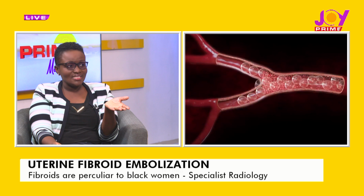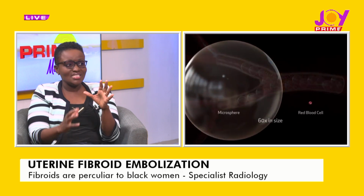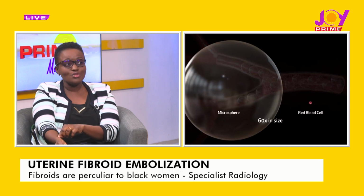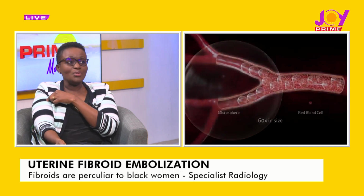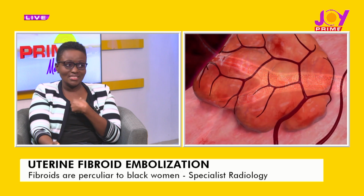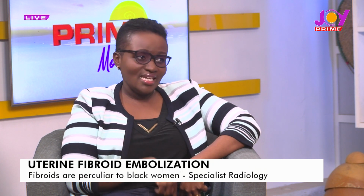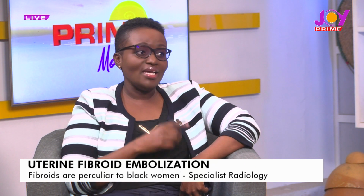And since it's connected, once we have a map, which is the image guided, it means that we have something that allows us to track where we are going. We navigate our way through the whole body, go down all the way to the pelvis, to the vessel that supplies the fibroid, and then we deposit the embolic agents in there. So that's the first access. We can also go in through the groin, same principle, get into a vessel and navigate our way under image guidance to the vessel that supplies the fibroid and deposit the embolic agent in.